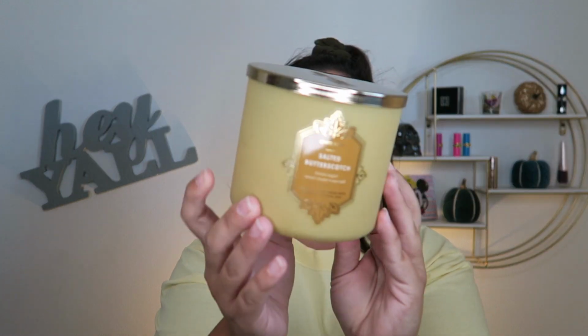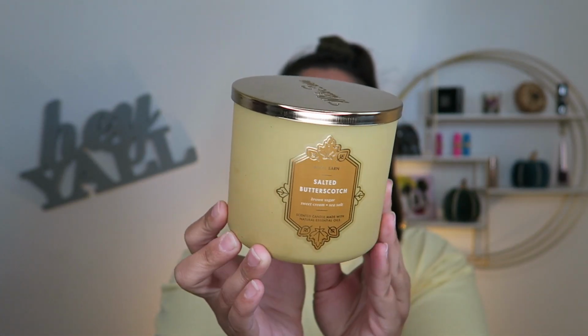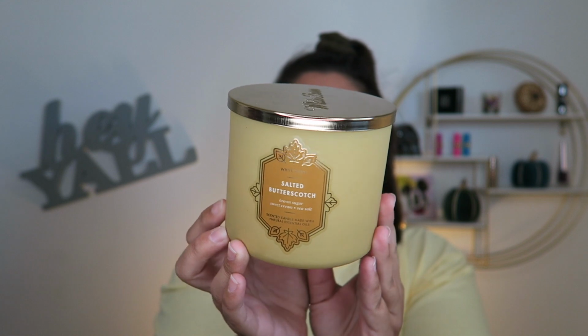It smelled up the whole house. Perfect for fall. It was really good. If you are not a pumpkin girly and you don't love pumpkin scented things, this might be one you want to check out, especially if you don't always want apples and cinnamon. This was a really great candle. Would definitely purchase again, and this is the kind of packaging that I tend to go for, so I really like the way the candle looks in general.